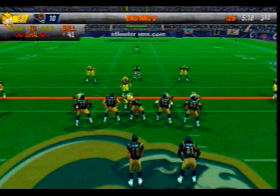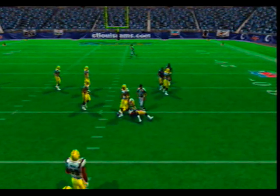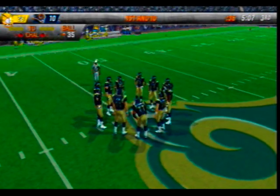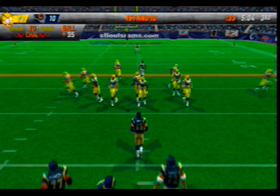The visiting team come out in a dime package. Throws it, and it's complete. Number 54 is there for the tackle at the 35-yard line. You can't draw it up any better than that. Textbook first down. Ball on the 35-yard line.